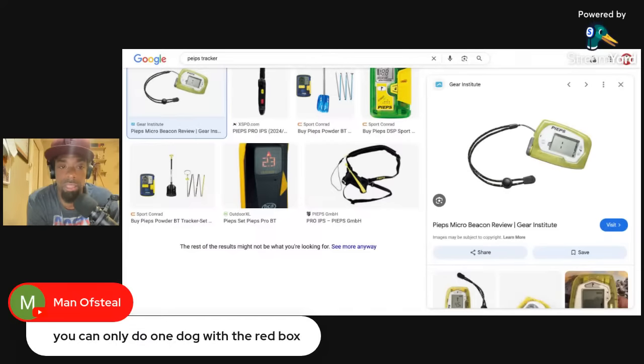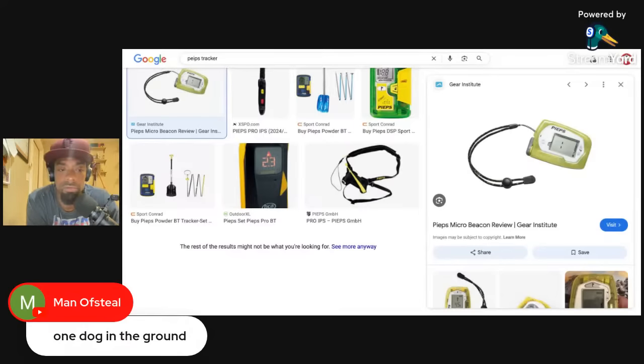Yeah, and I think that's why, from what I heard, they don't last as long as the peeps. They break easier, and they look like they break easier too. Big and chunky, and the plastic on them ain't really that strong. One dog in the ground, man, still says.